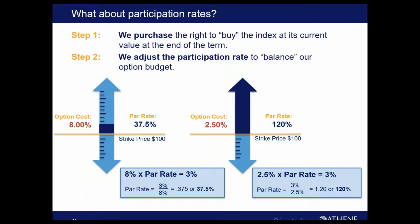So here on the next slide, we have a similar example, but it's based on illustrating participation rate strategies, which have become increasingly common in indexed annuities in recent years. And it's really the same fundamentals. It's all based on call options used to create the hedging strategy, but here only one option is involved. So we just buy the initial option, and then the trade-off between downside protection and upside potential comes in the form of a participation rate rather than a cap.